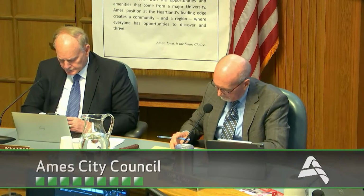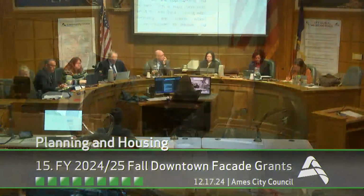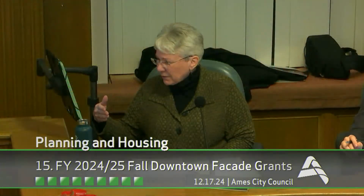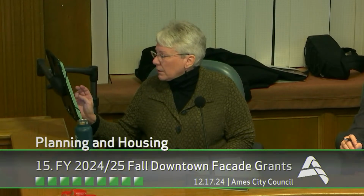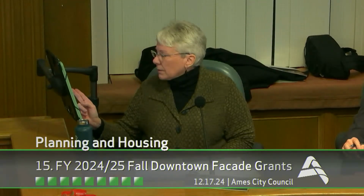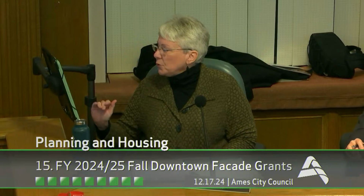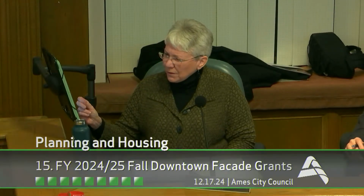Questions? Benjamin, 502 Burnett has the added complication of the stonework coming out into the right-of-way. Is that right? Yes, it projects out by 4 inches, is what the architect told me. And so the 5 feet of clearance will need to be maintained. So it says here that encroachment is discouraged, but it's been approved in some cases. Do you know where else that's been approved downtown?